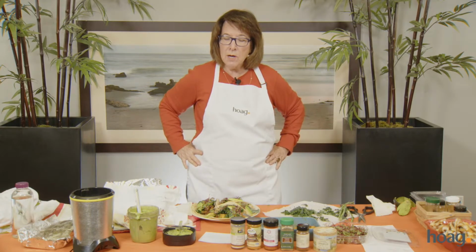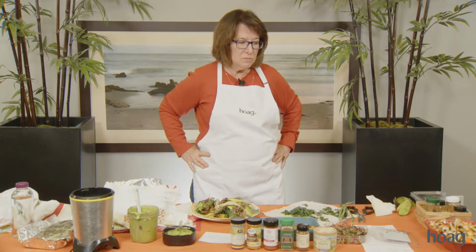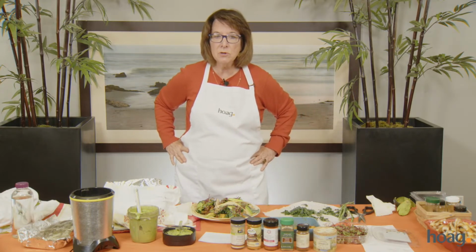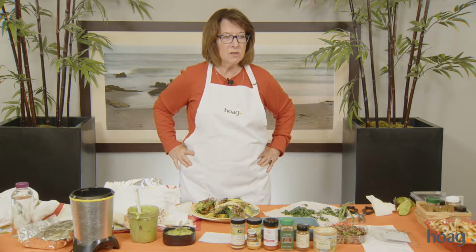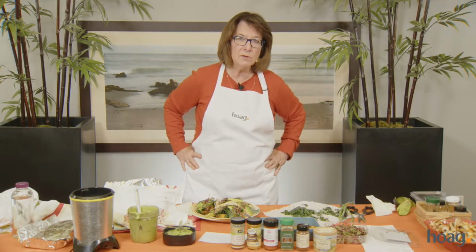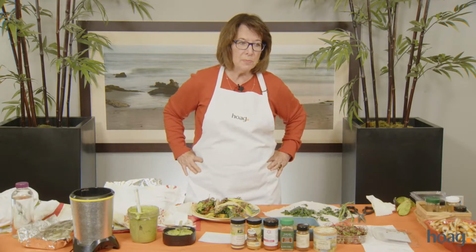I've never used frozen butternut squash, so I don't know the consistency. If it's soft, if it changes, it might be fine. Try it. If that's what you have in your freezer, go ahead and try it.